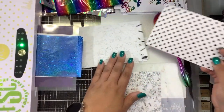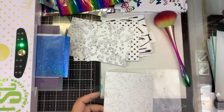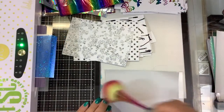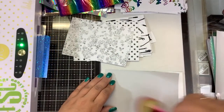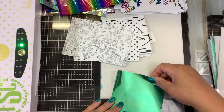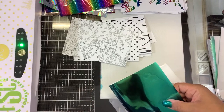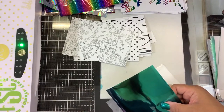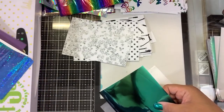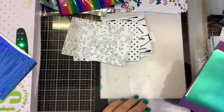Yeah, those bubbles are cool. Let's try the bubbles in the color shift. Always want to make sure you dust. Always want to make sure you let it cool before you reveal.